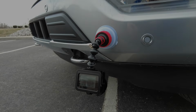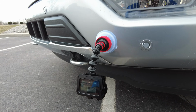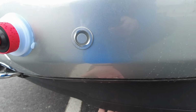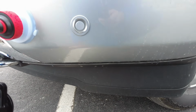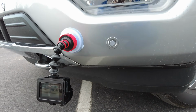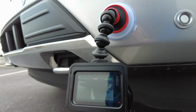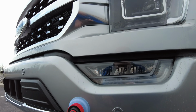Alright, so I have the Joby suction cup mount connected to my GoPro here, and we're gonna see there's an air dam right here that lowers down when you get up to a certain speed, and we're gonna see what happens there. And I'm just hoping my GoPro mount here holds up, because otherwise it's gonna be a bad day.